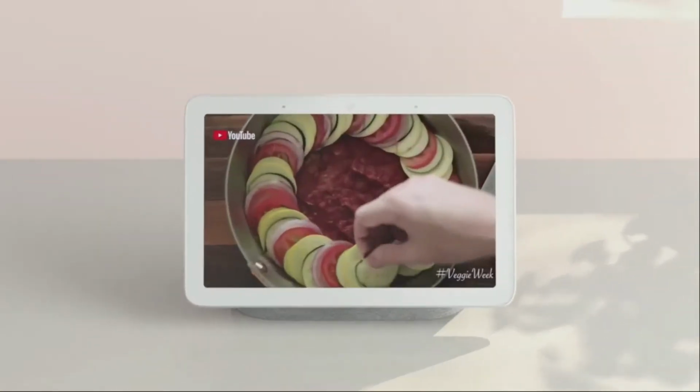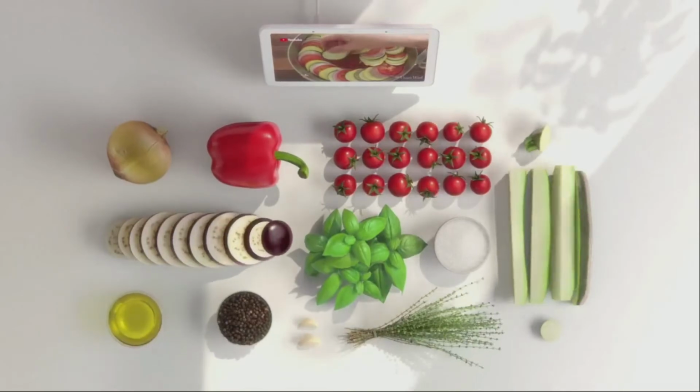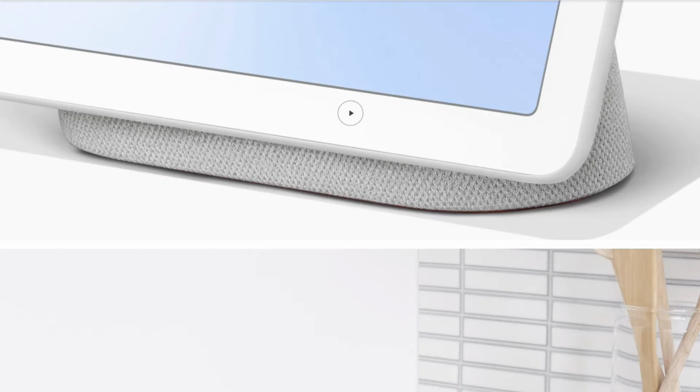So that's it with the Google Home Hub. I do have one question about it. How is the speaker quality? I'm hoping it will be at least as good as the base Google Home, but we'll see when I get my hands on one and try it at home.